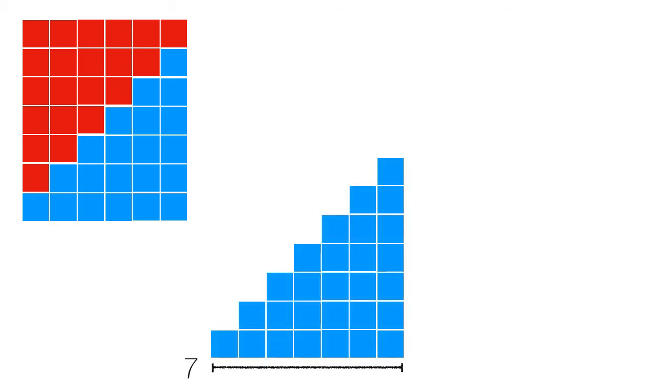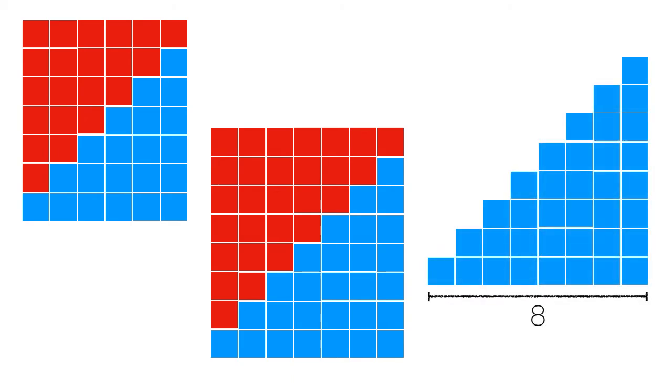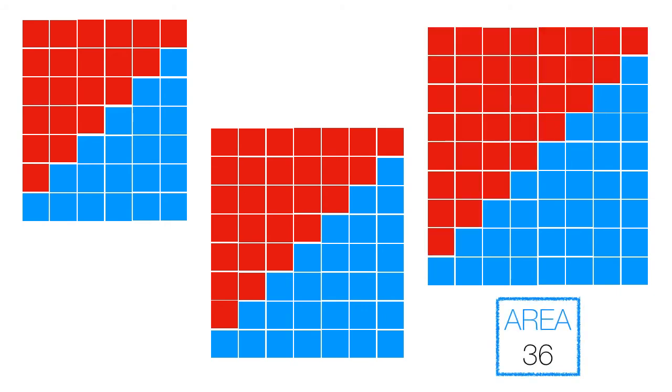Continuing to look at these sums, let's look at 1 to 7. Making and manipulating the duplicate staircase, we get a rectangle with an area of 56. That means the blue staircase would be 28. And now let's look at one final smallish example. You guessed it, a staircase representing 1 plus 2 plus 3 up to plus 8. And that in turn leads to a rectangle of area 72 and a final computation of 36.